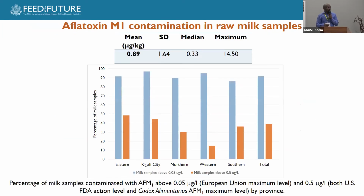Regarding the milk, you can see this depends on which standard, and this is a challenge with mycotoxins. If you are comparing with the USFDA standard, or with the one in Rwanda, at least in East Africa, or with the European standard, you can see more than 90% of samples that we collected were above the EU standard. However, most of them are below 40, so they are really below at least the East African and USFDA standard.